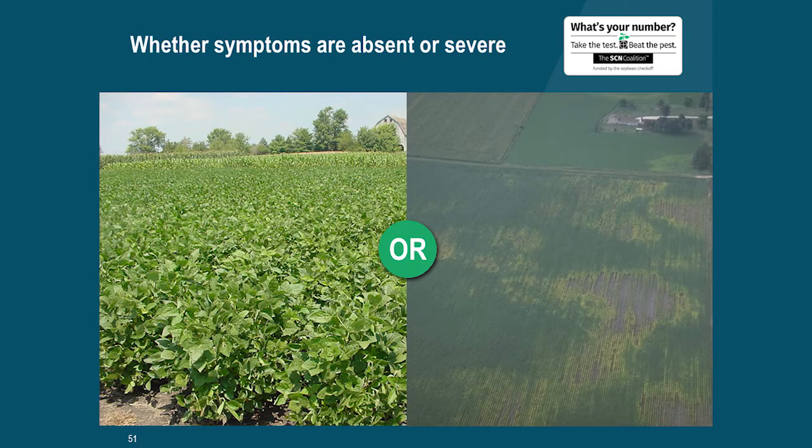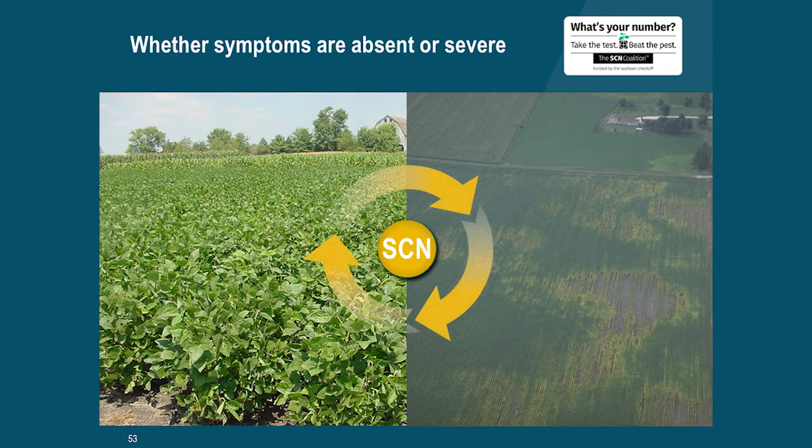But I don't want to mislead you. Whether you're dealing with a situation shown on the left or on the right, underground, soybean cyst nematodes are churning away. And it's building up numbers. And something that's fairly intuitive for people that are data-driven is the higher the number, the greater the yield loss.